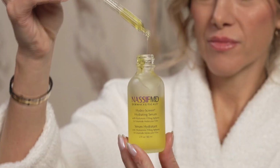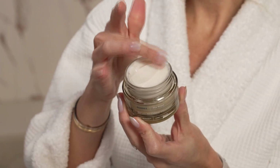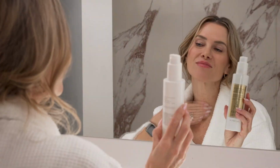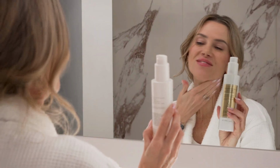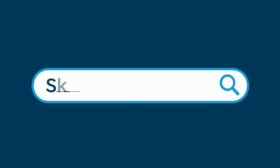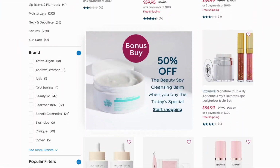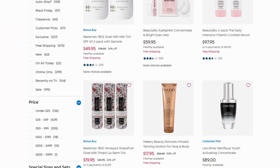A great skincare routine can help prevent acne, wrinkles, and pigmentation issues. So using products tailored to your skin type aids in maintaining a balanced and healthy complexion. Now, a consistent skincare regimen can slow down the aging process, reduce the appearance of fine lines and wrinkles, and keep your skin looking youthful.